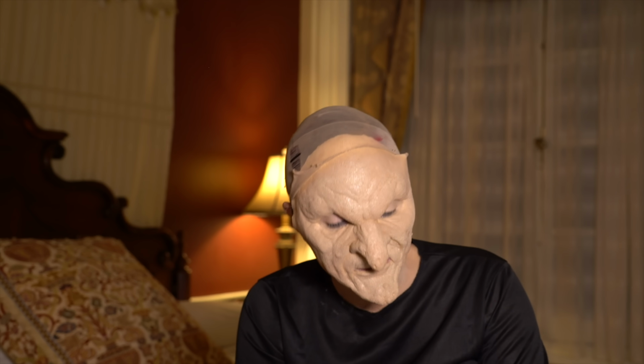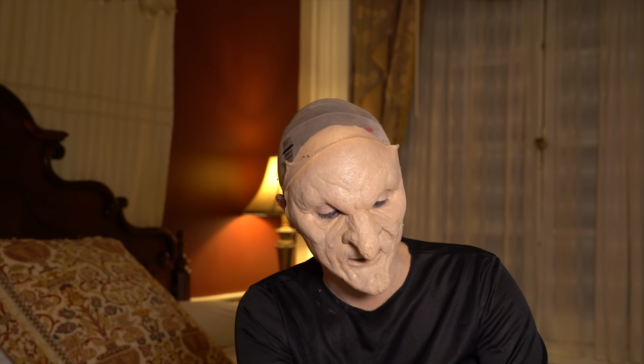Alright, we got a base on her face. Oh my god, I'm such an idiot. I was just digging into this color, like, why is none coming off on my brush? There's a plastic cap on it. I'm so intelligent. Alright, wow, what a difference.